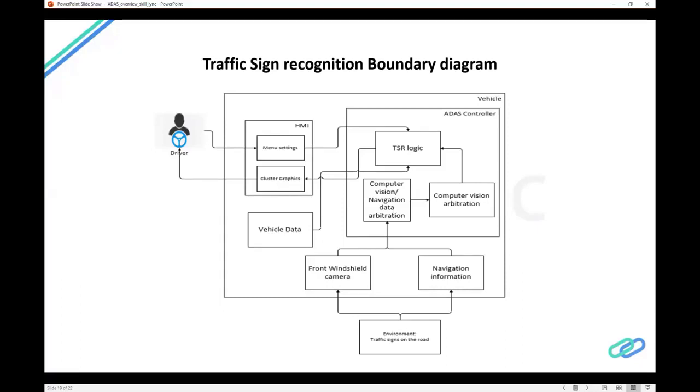And once that arbitration is achieved, it goes to the TSR logic. The TSR logic typically has two jobs. The first job is, of course, to display the correct graphics in the cluster. And the second job is to send that output to any other features, like adaptive cruise control, which might be using that information.